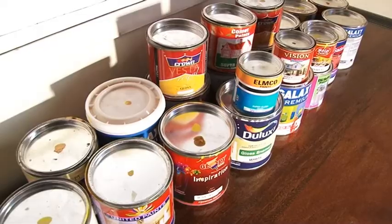We collected over 51 solvent-based paints for home use. A total of 21 paint brands were represented in the samples that were collected. All the paints were manufactured in Kenya.